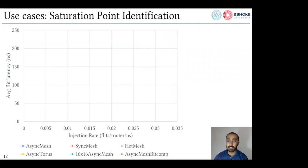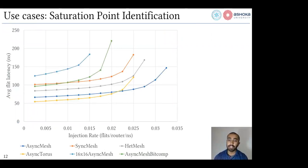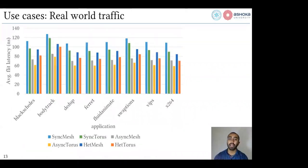When designing an NOC, it is necessary to know the operating limits of the NOC. The no-load latency and the injection rate at which the NOC saturates are very important. Comparing various synchronous, asynchronous, and heterogeneous NOCs under different conditions is necessary to identify a candidate NOC. Identifying the exact behavior of the candidate NOC under the resident application is also important.